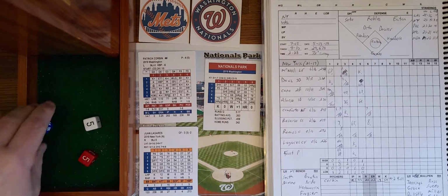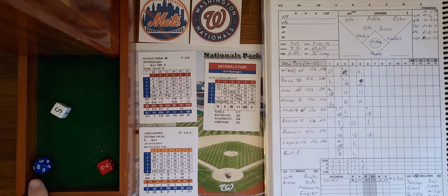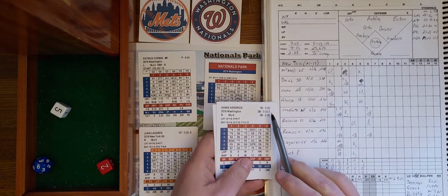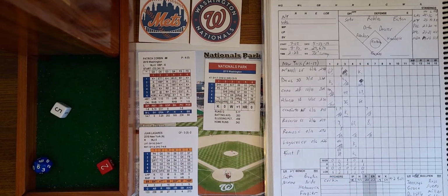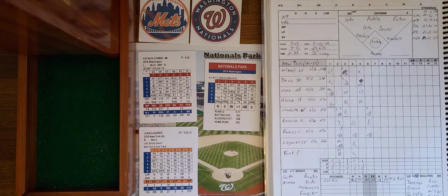5-5, and that's an error on a ground ball, possibly. 2-5, and that's a ground ball to first. That's a 9. And the first baseman, Kendrick, at first base, his error rating is only a 2, so there's no error on the play. Question is, is it going to be a double play? The runner is going to try to score from third, but they're going to try for the 3-6-3 double play.